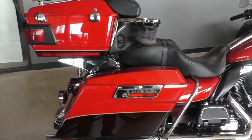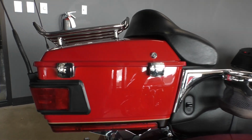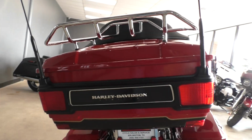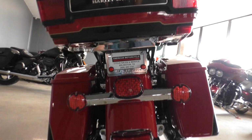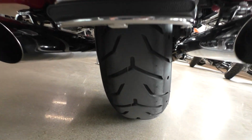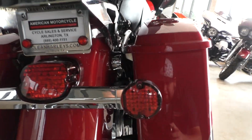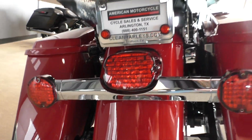It's one of our certified pre-owned motorcycles. It's been through our 32-point pre-delivery inspection. We test rode it, made sure everything was working correctly, and then gave it a professional detail. Rear tire's in good shape. It's got the full LED setup on the back.